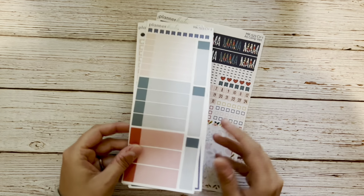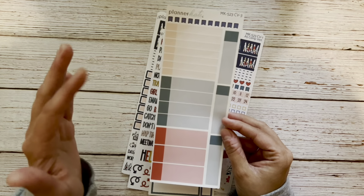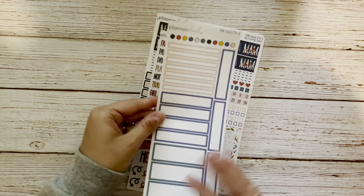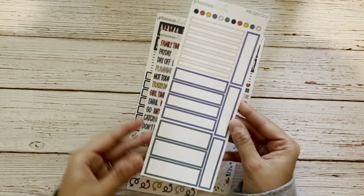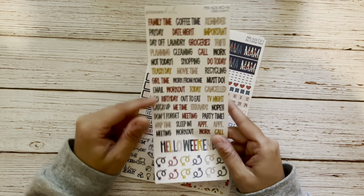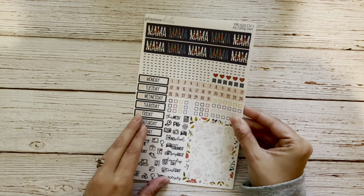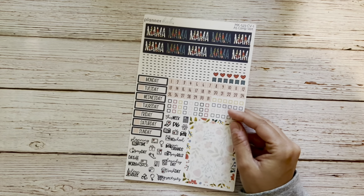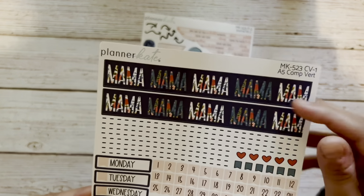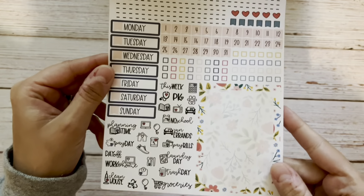And then I also got, like usual, for the compact vertical kit, the timed appointment labels. I got the dash labels. I got the large script stickers because I've been loving this weekend sticker, and I've used these a lot in my daily duo. And then here's the compact vertical sampler sheet, which this washi is the reason I love this one so, so much. It says mama all over it. It's a navy blue background with all of the floral in the mama. I love that so much.